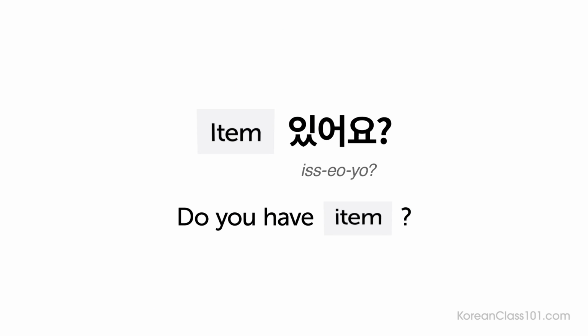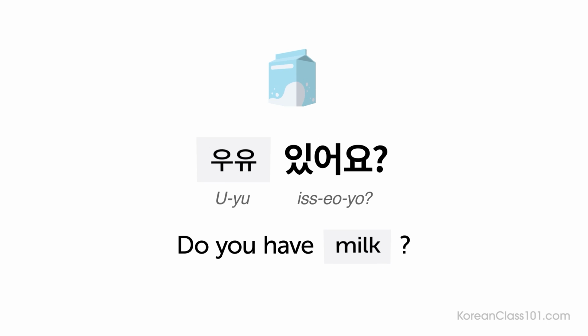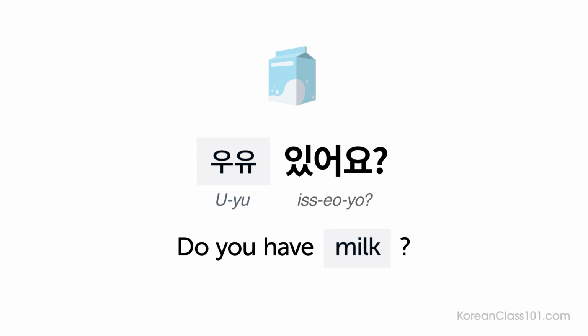The pattern is 아이템, 있어요? Do you have item? To use this pattern, simply replace the item placeholder with the thing you're looking for. Imagine you're looking for milk. 우유. Say, do you have milk? Ready? 우유 있어요? Do you have milk?